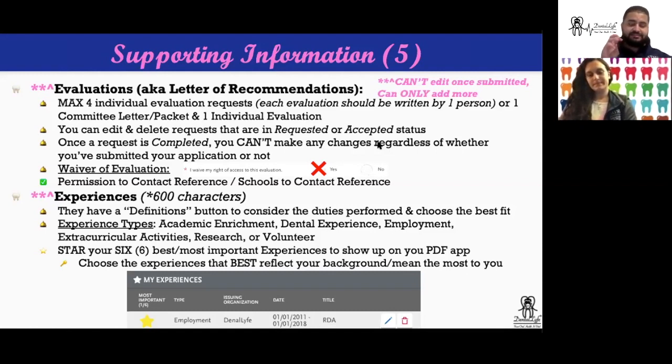Under the experience section, it gives you 6 stars, meaning preferences. And you basically rank, like how I have here, the most important, and it will tell you 1 out of 6 or 6 out of 6. So let's say you have 10 experiences listed or more. Pick the ones that mean the most to you, the ones you can elaborate on when you get an interview.